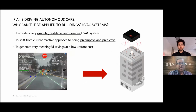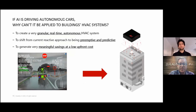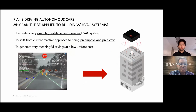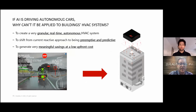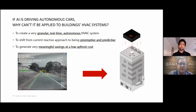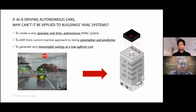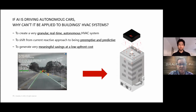So if AI could drive a car, why can't it drive a building? When we build an autonomous car, Tesla, not us, they put a lot of sensors outside so they can understand what's happening outside and internally on how the car is running and operating. And it's using those sensors to predict what's coming as well, understanding how that car is going to react as it's driving down the road and encountering new obstacles.